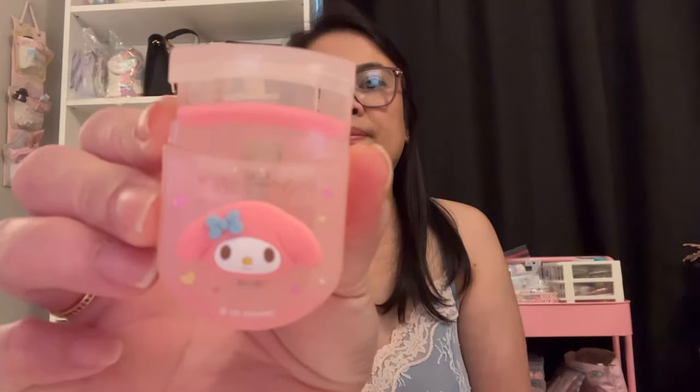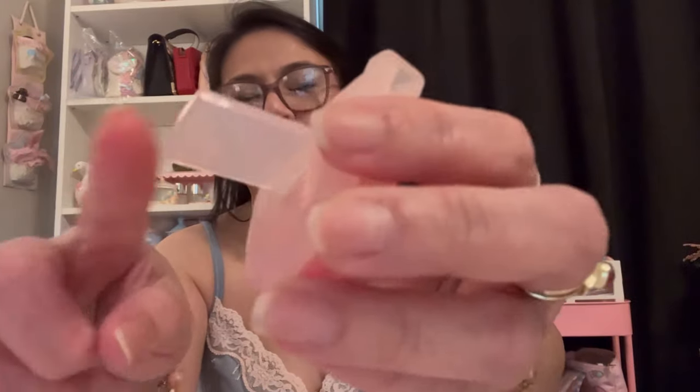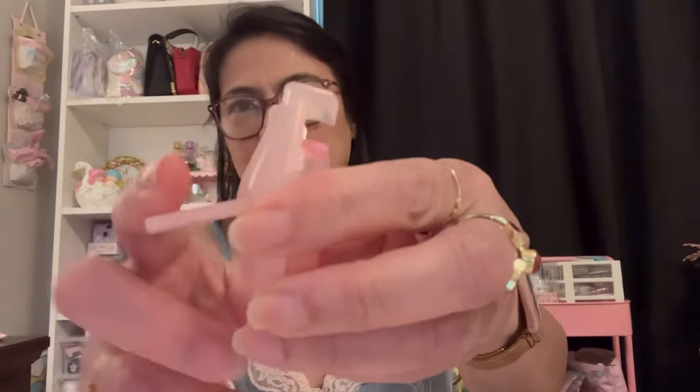Glares. Haven't opened it. I'm gonna try. There. Super cute. I don't know how to use it. I bought a thing that I don't know how to use. Oh, okay. There, I figured it out. You gotta pull this down, and then it goes up like that. It's cute. And then last item from Miniso is this My Melody pouch.